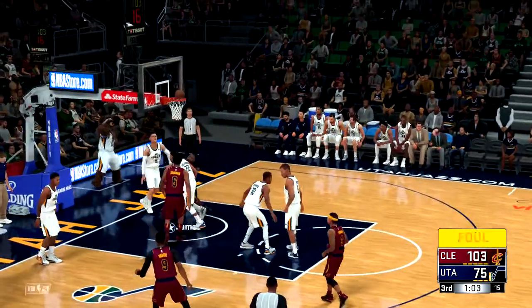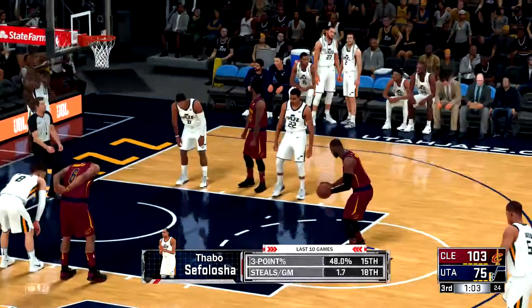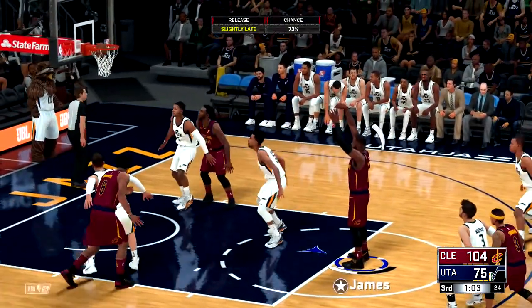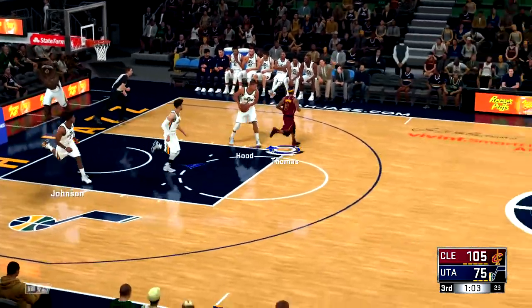Here's LeBron. And a quick check of the stats for Sefolosha, how his last 10 games have gone. 15th in three-point shooting, and he's in the top 20 in steals, bringing that focus and intensity at both ends. And no one's been able to guard him out there. Defenders have been trying to get physical with him, but time and time again, he just shrugs them off and drills it. The Jazz making a switch here.